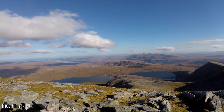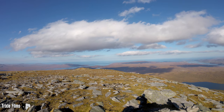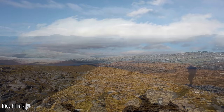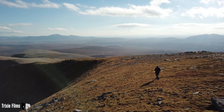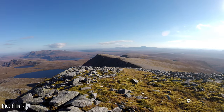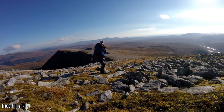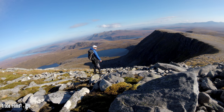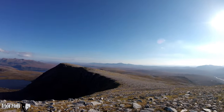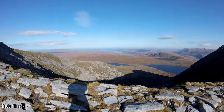What a place. And the sea again. Okay, we'll move on. Stunning views. My word, it's windy here. Really windy. Just getting down the eastern ridge now. Going to go along down there. Managed to get down there. It's just a little bit less windy here. Still windy.